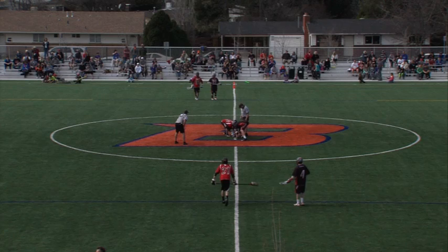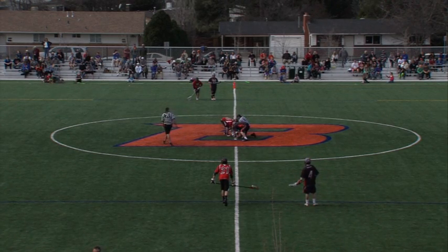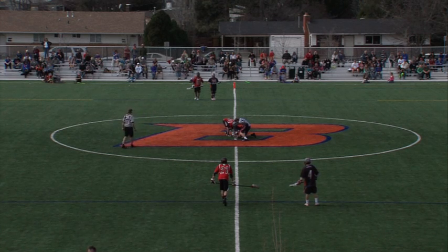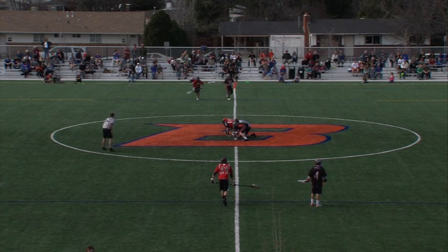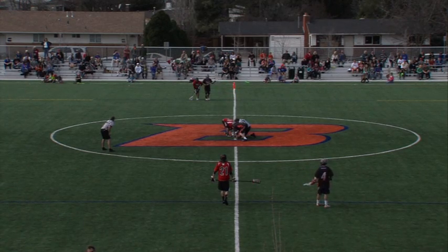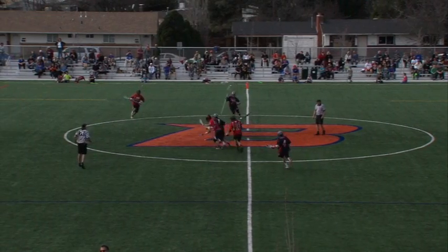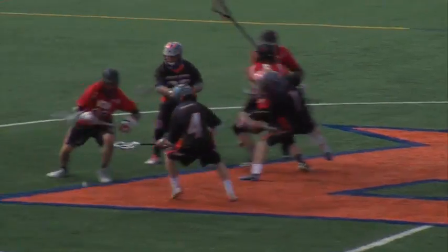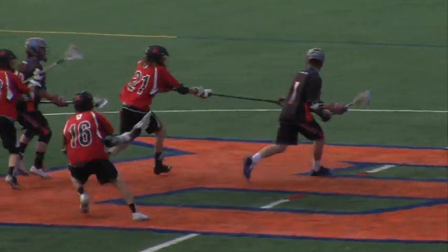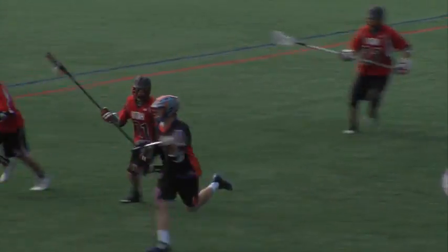Here we go. Boise State getting ready for yet another face-off. Here we go. Getting ready. There it is, and there's the whistle, and there's Boise State winning yet another possession. Actually, that ball's still loose. It appears as though number 1 came up with the ball, being forced to backtrack a little bit.